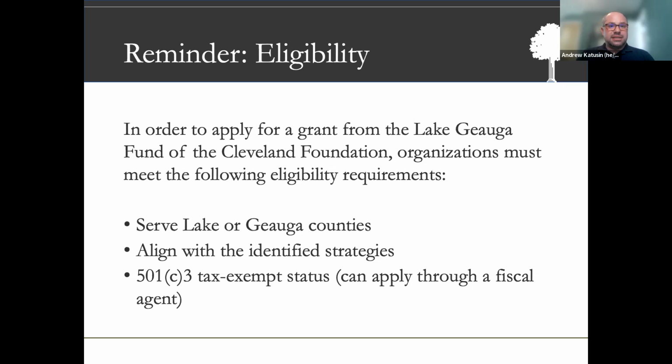I will pause to see if there are any questions that are starting to come through. Yeah, Andrew, we've got two great questions. The first question, someone mentioned that in times past, the funding was either one-time funds or for new programs. Is this still true? So these are one-year funds.